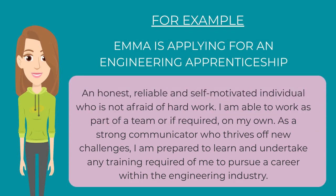For example, Emma is applying for an engineering apprenticeship. An honest, reliable and self-motivated individual who is not afraid of hard work. I'm able to work as part of a team or, if required, on my own. As a strong communicator who thrives off new challenges, I am prepared to learn and undertake any training required of me to pursue a career within the engineering industry.